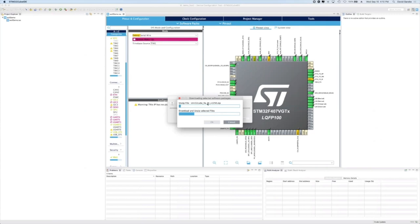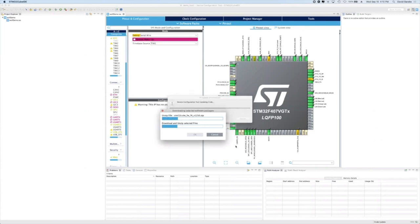Oh, it really wants to extract this package here. There must have been an update because I wasn't doing this before. Oh boy. Well, I guess I can let that finish and I'll talk about a few other things.